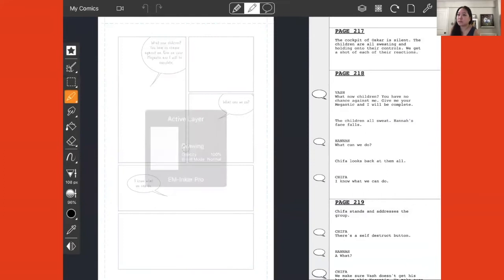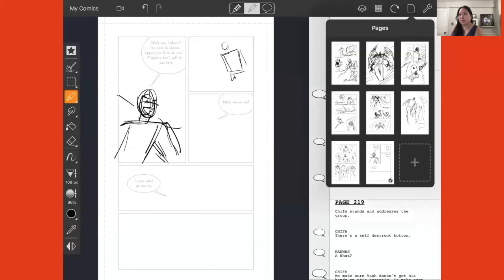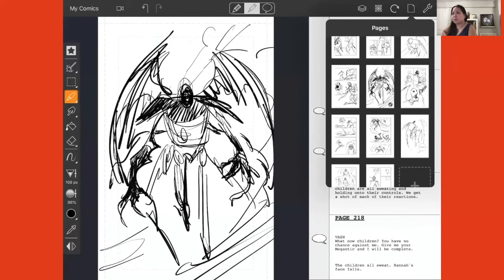And then after I lay this all out, then I go into my pen tool, and then I start sketching in my thumbnails. I use the pen tool instead of the pencil tool just because I like the black inky look for my thumbnails. And that's just going to be a preference based on whatever it is that you want to do. And that's pretty much how I do these. And then, if I just want to go back, I can do that. I can rearrange pages by just holding and moving that.